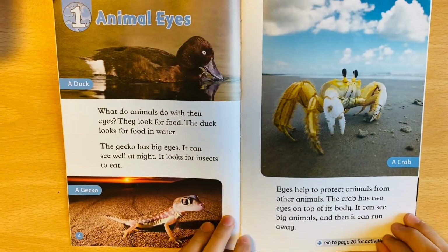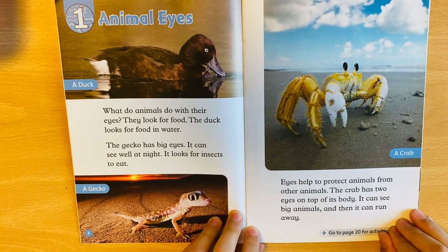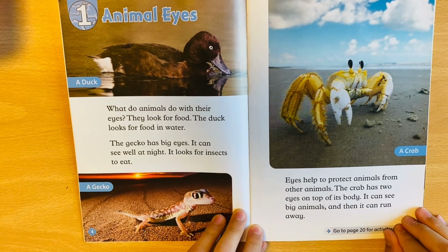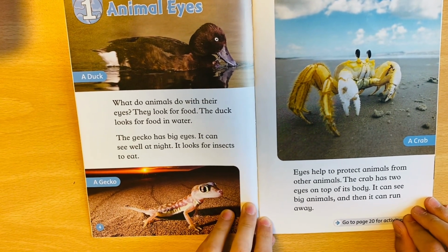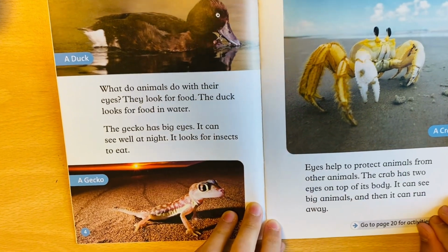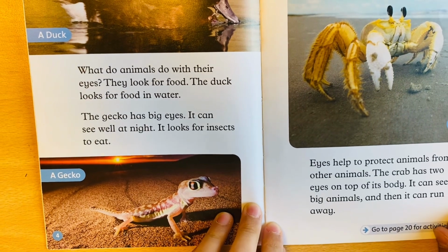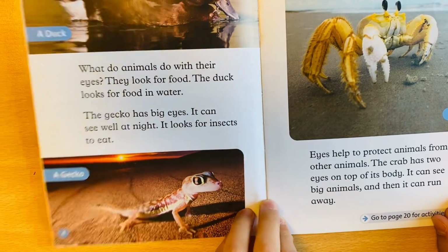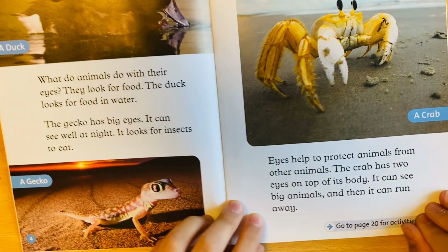Chapter 1. Animal eyes. What do animals do with their eyes? They look for food. The duck looks for food in water. The gecko has big eyes. It can see well at night. It looks for insects to eat.